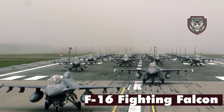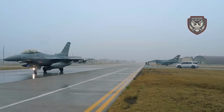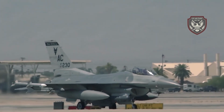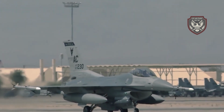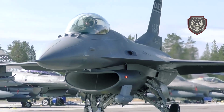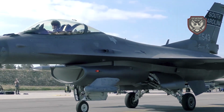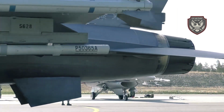The F-16 Fighting Falcon is a multi-role fighter aircraft that's been in service with the United States Air Force since the 1970s. It's known for its agility, speed, and versatility, and has been used in a wide range of missions, including air-to-air combat, ground attack, and reconnaissance.